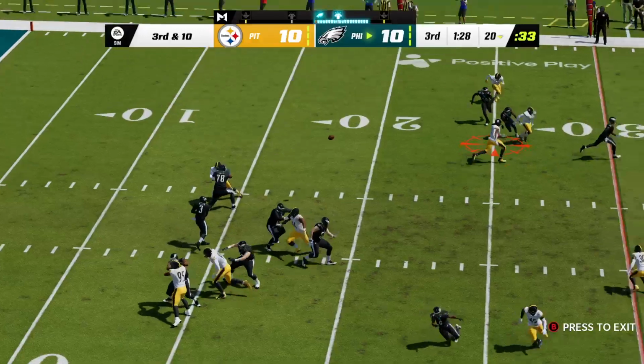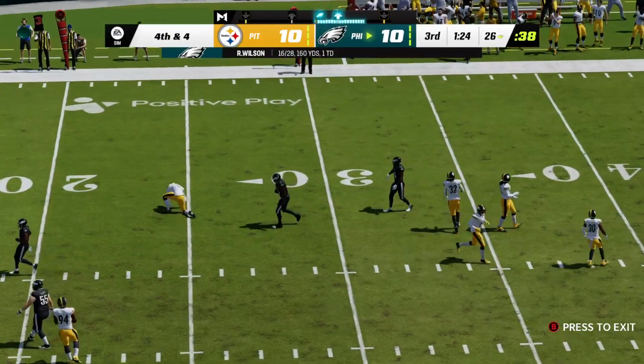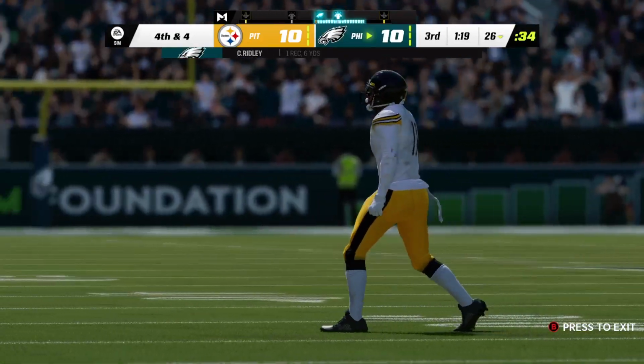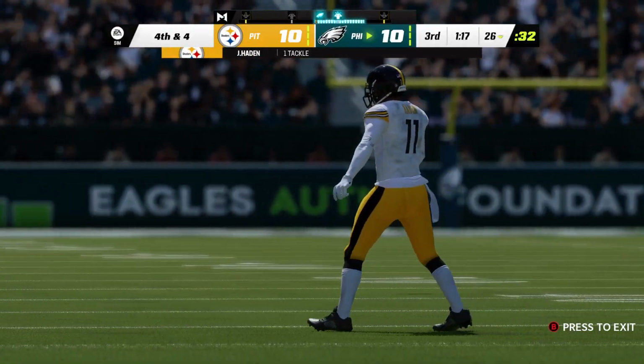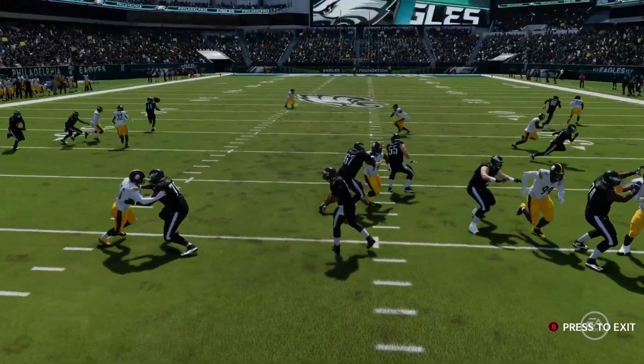Out of the gun, here's Wilson. Man open, that's Calvin Ridley. And they will rally and stop him short of the first down. They get him to the ground at the 26. And that's good for a gain of 6. And that's going to bring up a 4th down.